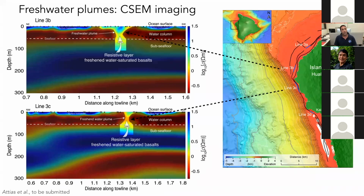I can see a clear pattern of vertical flow from the subsurface layer into the water column, crossing the subsea floor, and giving rise to a freshwater plume. Not only that, we can also image, disconnected from the freshwater plume, a really strong resistor at the surface, which we interpret as surface freshwater that probably fluxed from a nearby plume location and drifted into our survey line. And you can see it's well described in those two images.